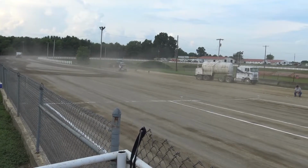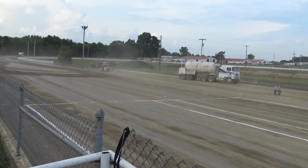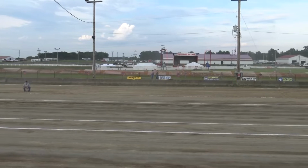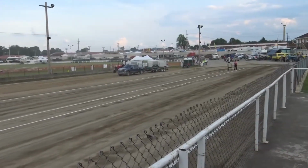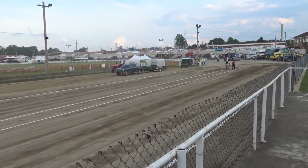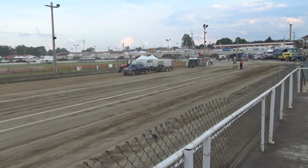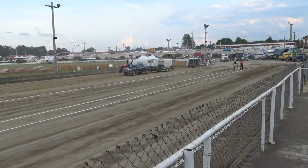So again, double elimination, much like we did with the gas division 4x4 trucks. We're going to do the same with the semi trucks here. Got 2 Detroits going against each other, 2 Cummins and a Caterpillar. So good variety of engine representation here. Looks like we've got 1 Freightliner, 3 Internationals, and a Ford. So a little bit of variety for everybody having a good time.